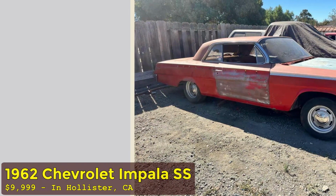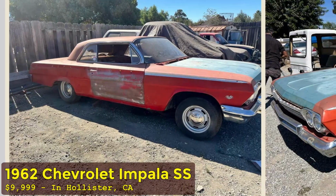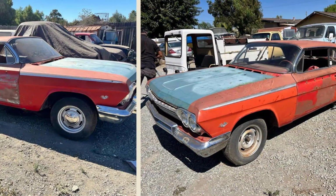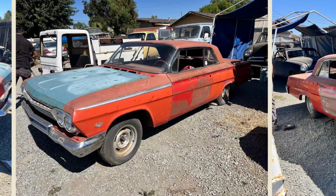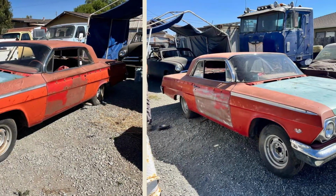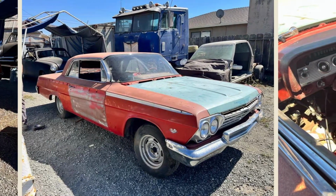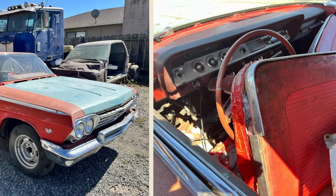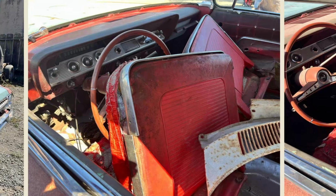Number 15. Finally, we have the 1962 Chevrolet Impala SS, a red coupe that represents the pinnacle of classic American style. While the vehicle is currently missing its engine and transmission, it provides a rare and exciting restoration project for enthusiasts. The odometer reads 123,456 miles, and the car retains its original fair condition. With a clean title and its unmistakable design, this Impala SS is a solid foundation for anyone looking to restore a classic.